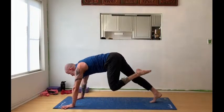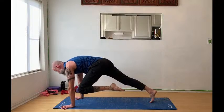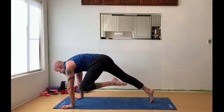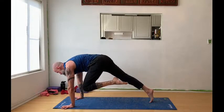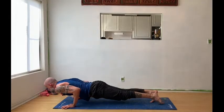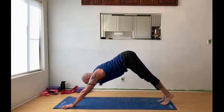Exhale, left knee, left tricep. To your chest. To your tricep. To your chest. Tricep. Chest. Push the ground away. 2 more. Tricep. Chest. Last one. Chest. Shoot it back. Chaturanga. Back to down dog.